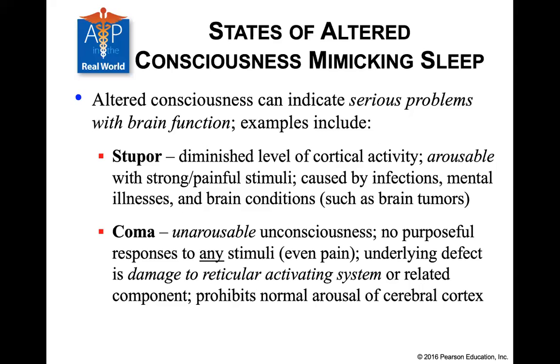Consciousness. Altered consciousness can indicate serious problems with brain function, and we have specific definitions. A stupor is a diminished level of cortical activity, arousable with strong, painful stimuli, caused by infarctions, mental illnesses, and brain conditions such as a tumor. A coma is unarousable unconsciousness, with no purposeful response to any stimulus, even pain. The underlying defect is damage to the reticular activating system or a related component. This prohibits normal arousal of the cerebral cortex.